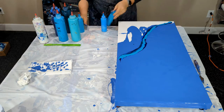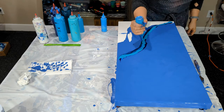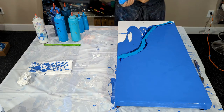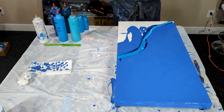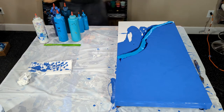For some shine here, I've got a couple different pearl Artezas in the turquoise family. Actually, I think that might have been Pebeo's blue-black. I've also got a glober.